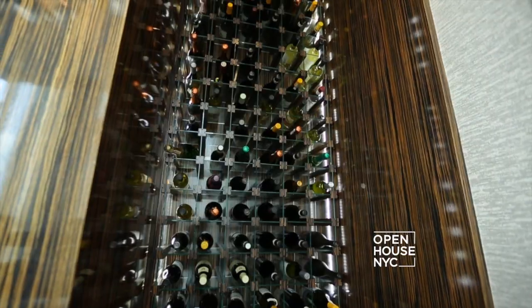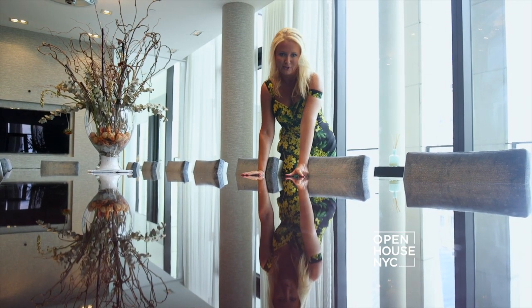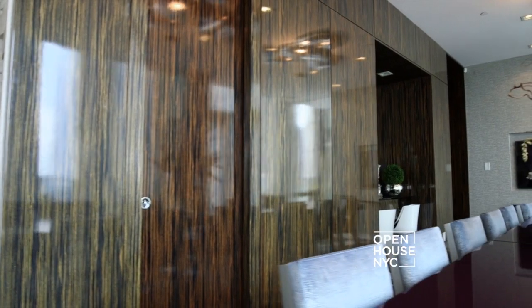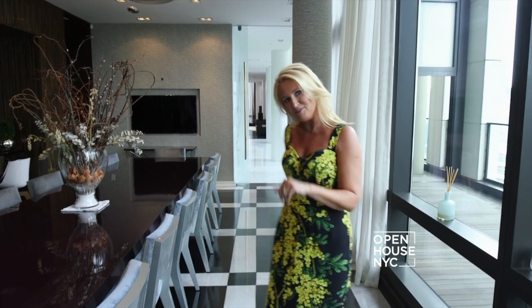This dining room has it all, both the space and the style, to truly entertain on a grand level. I really love the way the mahogany walls echo the grand staircase. A dining room as great as this needs a fabulous kitchen. Come on, let me show you.